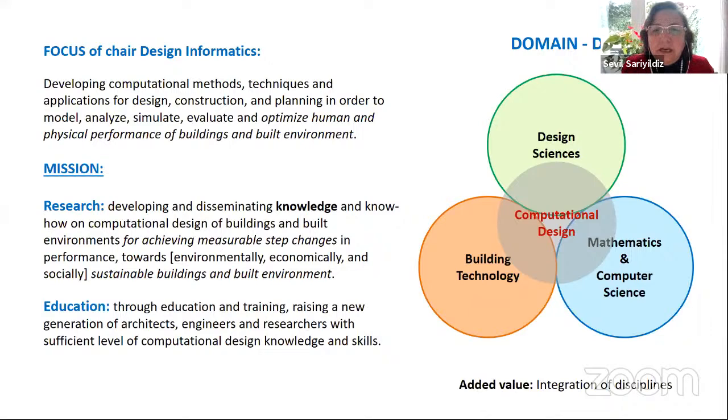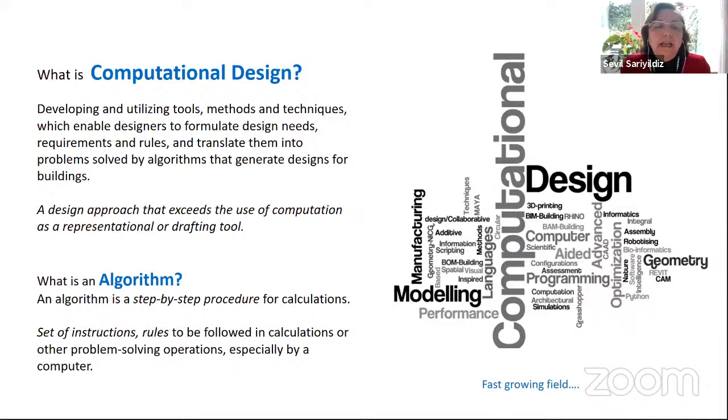But what do we mean by computational design? It is nothing else than developing and utilizing tools, methods and techniques which enable designers to formulate their design needs, requirements and rules, and translate them into algorithms for problem solving, which generate design solutions for buildings. But this is an approach which exceeds the use of computation as a representation or drafting tool, which many people think in architecture, which is not anymore. So what do I mean by an algorithm? An algorithm is a step-by-step procedure for calculations. It is nothing else than a set of instructions, rules to be followed in calculations or other problem-solving operations, by computers, of course. Computational design is an absolutely fast-growing field.